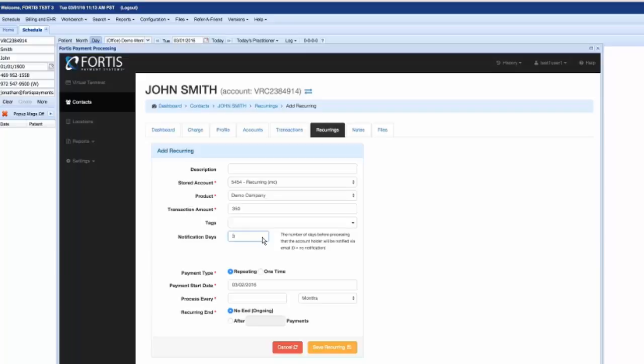So what we find is this isn't helpful for every patient, but let's say you have a patient and they said, hey, can you remind me every month before you run that reoccurring? Well, now you don't have to remember to do that. When you set up the reoccurring, the system will do it automatically for you. It'll send an email right to the patient however many days you designate prior to that reoccurring running. So they can shift their money around or do whatever they need to do.